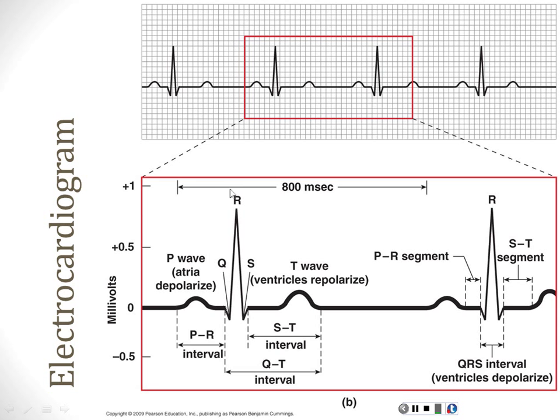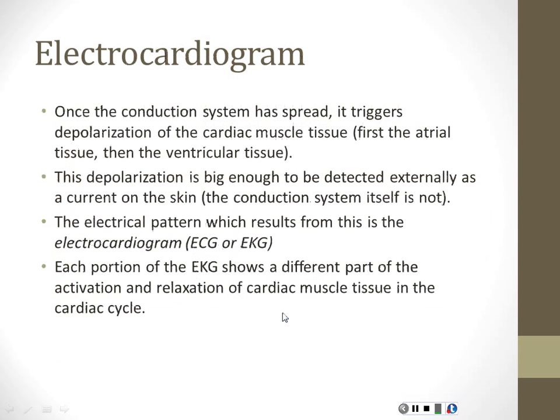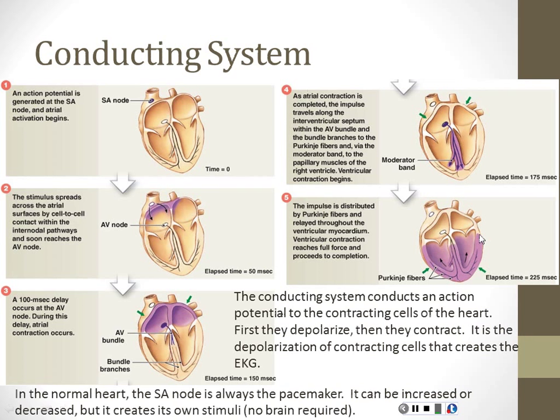The big tall curve we call QRS because first it goes down, then it goes up, then it goes down, then it goes up again. So it has three peaks, technically. So we call this the QRS complex. This is showing us ventricular depolarization. So it's showing you this part right here. This is what you see in the QRS.